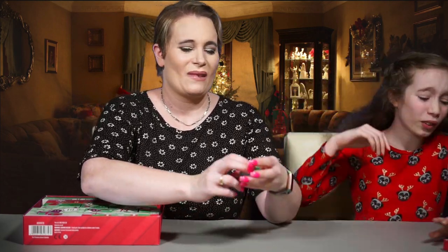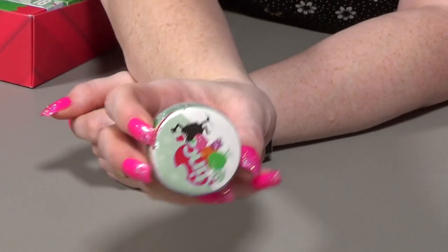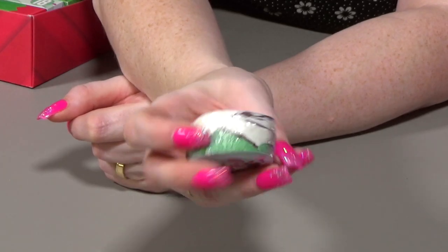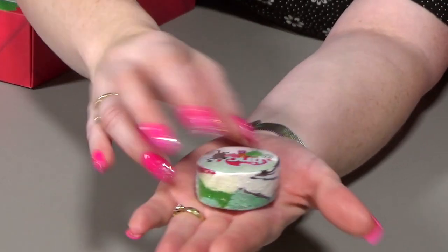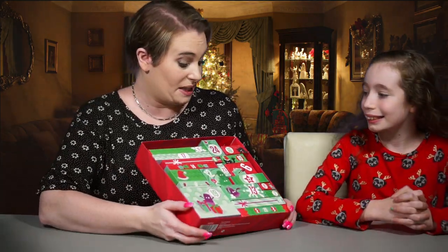I don't know. Oh, these are cool. These are expanding face cloths. Oh, I need one of those. So you put them in water like that, boop, and it expands, and you get a little face towel. I need a face towel. I like those. They're really cool. Yes. Right, number six. Let's go.